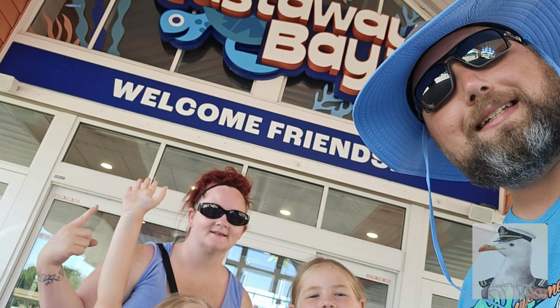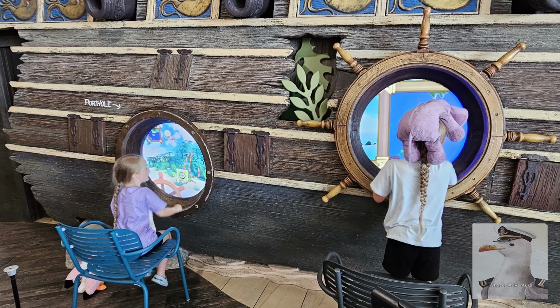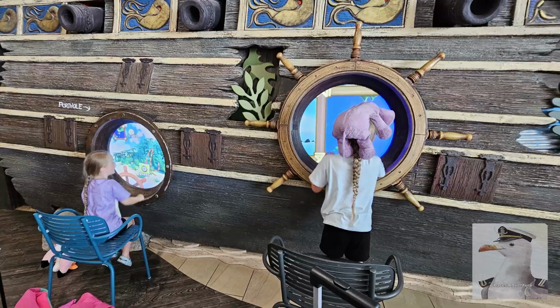So, Castaway Bay, let's get that out of the way real quick. Castaway Bay is very similar to what a Great Wolf Lodge would be. It's got its own indoor water park.